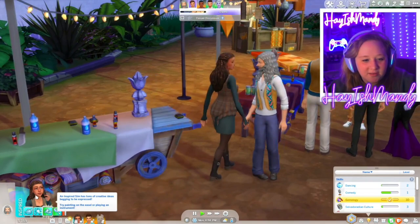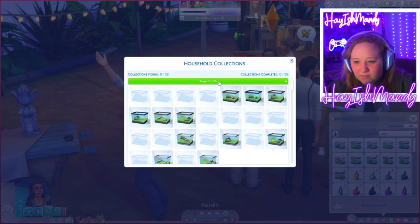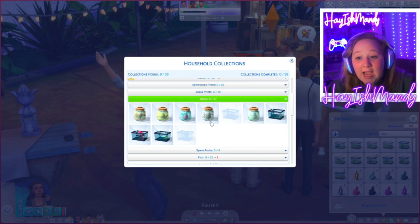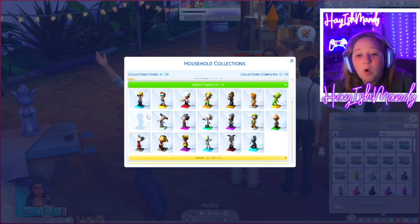I didn't know we had goals. We have goals. Look at these goals. We've got frogs to get. We've got medals to find. We have 2 more medals I still want to find. I have 1 more crystal I have to get. I can find some more fossils. I have two aliens to find still. And I have my one more MySim trophy that I want to find. Those are the collections I'm working on, and I'm working very hard on them.